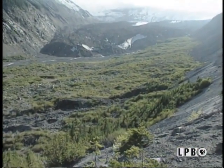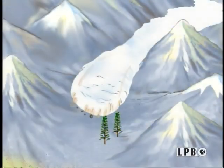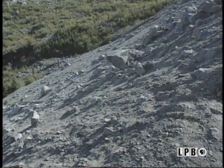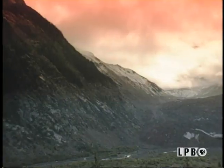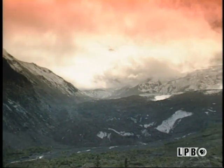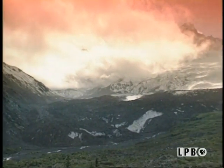It has since retreated. As the glacier travels down the valley, it bulldozes rock and debris off towards its two sides, and then also rock fall from the slopes above it tumble on top of the glacier, creating a thick, insulating bed of rock, debris, and rubble on top of the glacier itself.